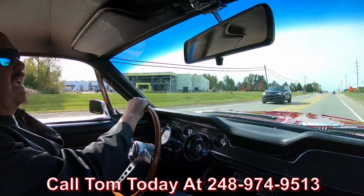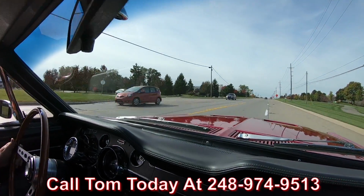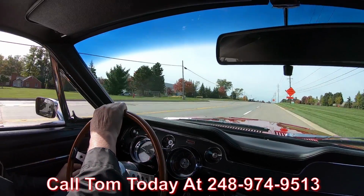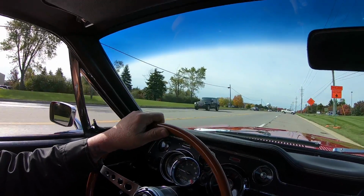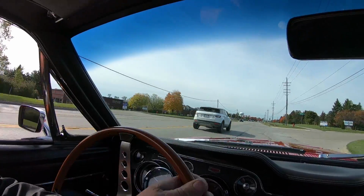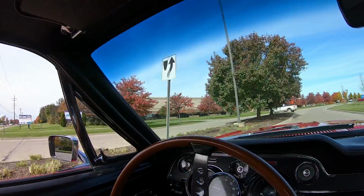Call us at 248-974-9513. Tom will tell you how easy it is to park this dream in your driveway. Now, Vanguard Motor Sales, we can help you out with financing also. Just takes about 15 minutes on the phone, no problem whatsoever. Banker will set you all up and you are ready to go.